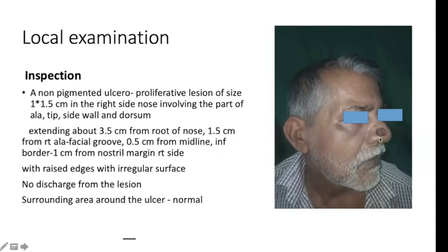Madam, describe it as a percentage. Can you? No, I didn't calculate the percentage. 20%. It is very important to know how much of a subunit is involved, no? Because depending on that only you plan your treatment.